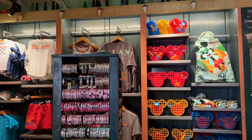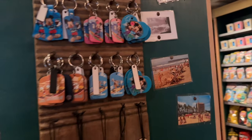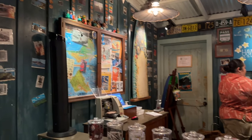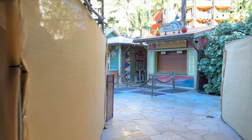Lava Rocks here. This is a small grab and go shop. So you can get some of your swimming items, anything that you need for a day by the pool, essentially. Drinks, some small snack options, and it's quite a cool area to be in as well. And also another Coke Freestyle machine.